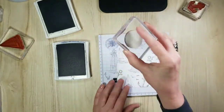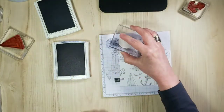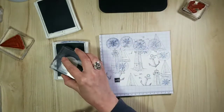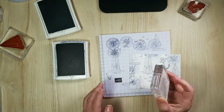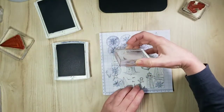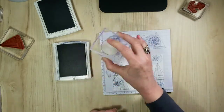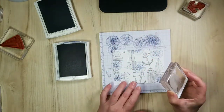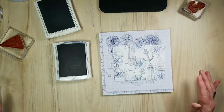Oops, let's stamp off a little better. Okay. There's going to be like 100 of these on here, for crying out loud. Sometimes you get going and you forget to stamp off. Not this time. Not this time, sister. Now, it looks like a big random mess.